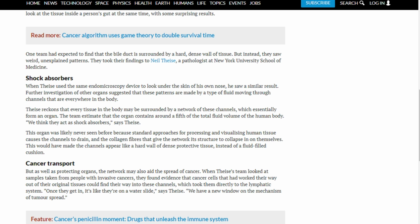This organ was likely never seen before, because standard approaches for processing and visualizing human tissue cause the channels to drain, and the collagen fibers that give the network its structure to collapse in on themselves. This would have made the channels appear like a hard wall of dense protective tissue, instead of a fluid-filled cushion.